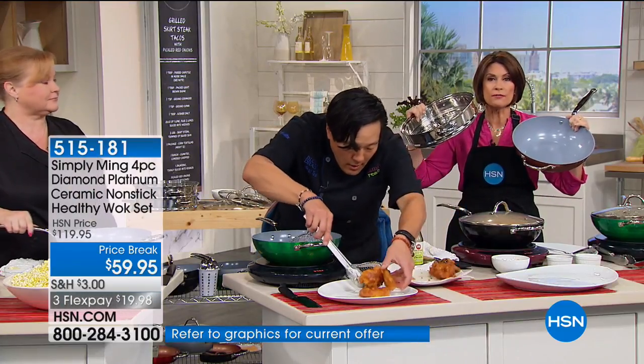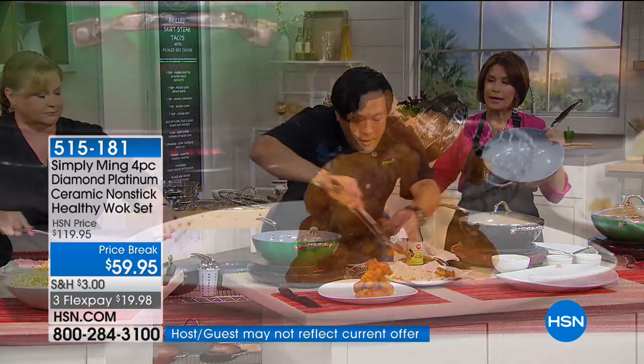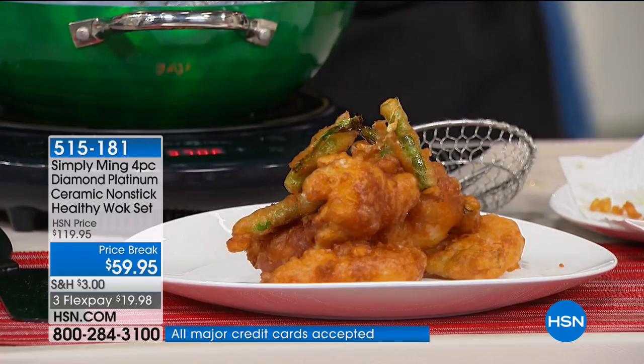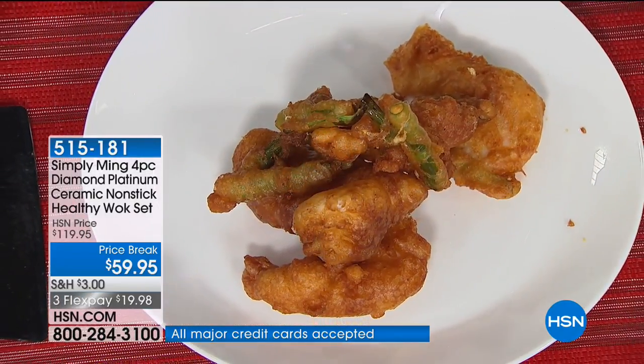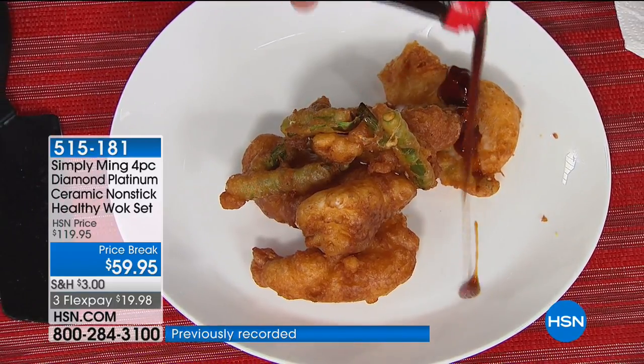Even if you own one of these, you want another one, because if you're like me, this is your go-to pan. I never thought that a wok would be my go-to pan, but I think it's the nonstick. It's the Teclon Plus. Allison, for you, it's the non-cleaning later.